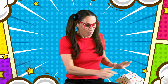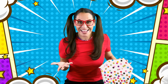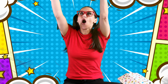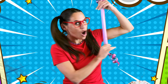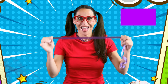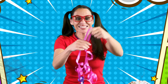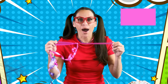First things first, let me get my treasure trove out and see what type of treasure I find today. Let me reach my hand inside. Two different colors of ribbon. This color is the color purple. Purple. This color ribbon is the color pink. Pink.